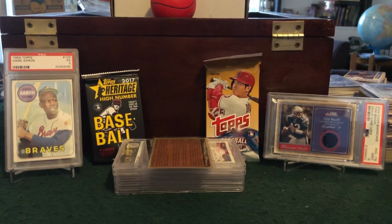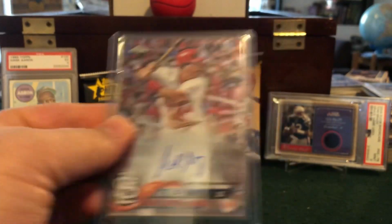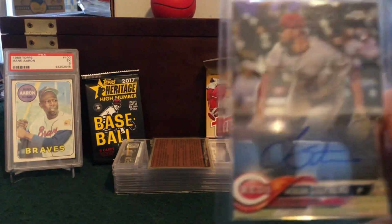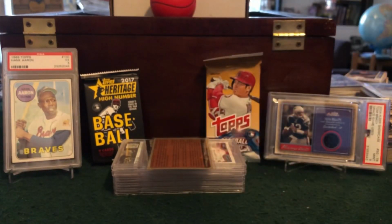Now, my hobby box came with 2 autos, which are pretty disappointing. Got an Alex Mejia rookie. Oh, they're both rookies, I guess. And Jackson Stephens from the Reds. Another rookie. I looked him up. Neither has a value of over $3. We'll see if either of those guys pans out.